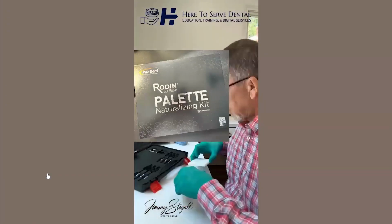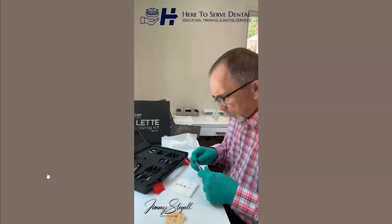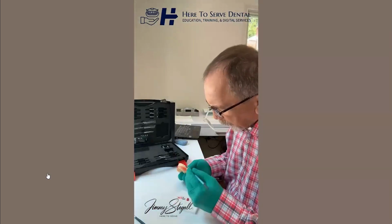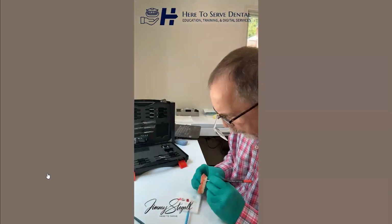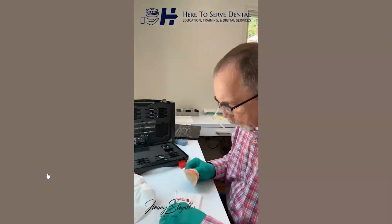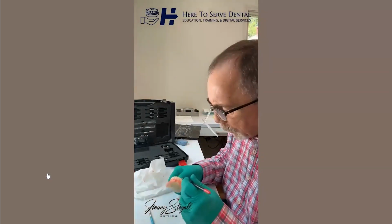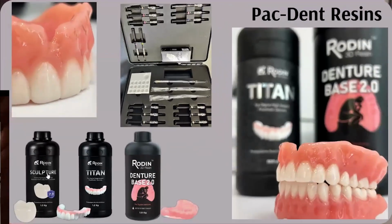They also sent me this other kit, this palette naturalizing kit. This is a kit that I'm using for those cases where we're printing that monolithic prototype or try-in, whether it be a denture or an implant prototype, and you need to make it pink, right? There's lots of materials out there, more and more coming every day, but this kit is actually well put together. You can see in my palette there, I've put maybe 3 or 4 different shades or variances of pinks and purples. And I'm customizing the tissue with a simple brush. So going back to our artistic roots, and I'm not that great, but I can make it pink now pretty quick with this stuff. And it's just light cured. So pretty exciting.